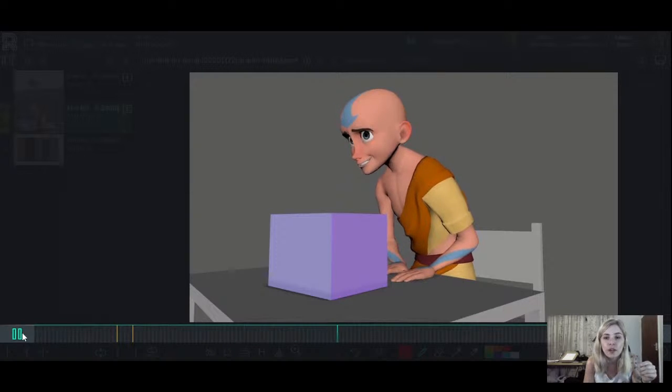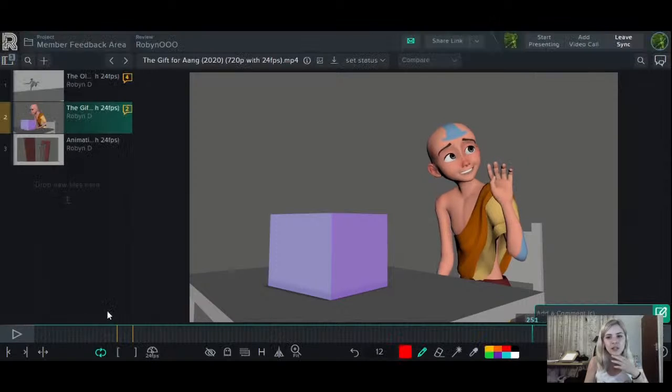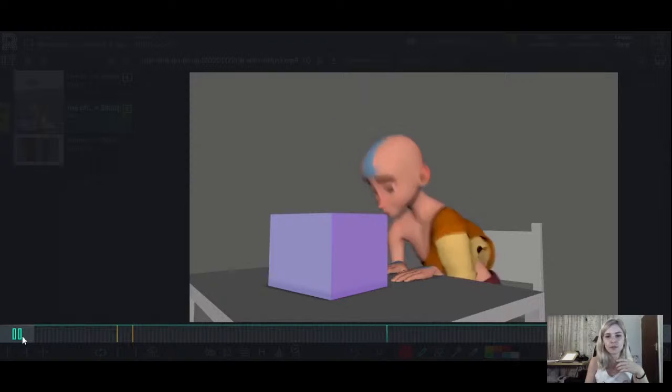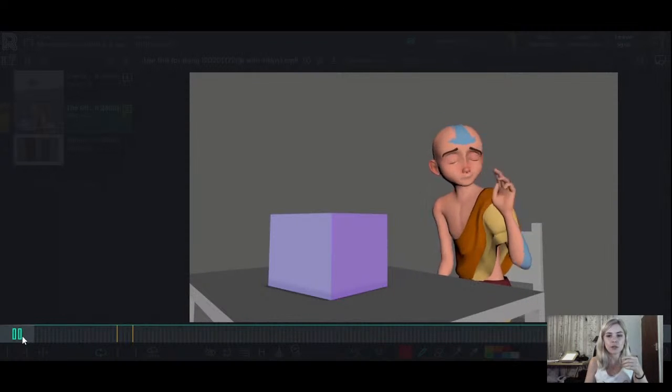I love how he hunches over and he's got his shoulders up like that in excitement. And the little details, like the breathing and stuff like that, really give the shot a lot of life. I love it. It's really cute.